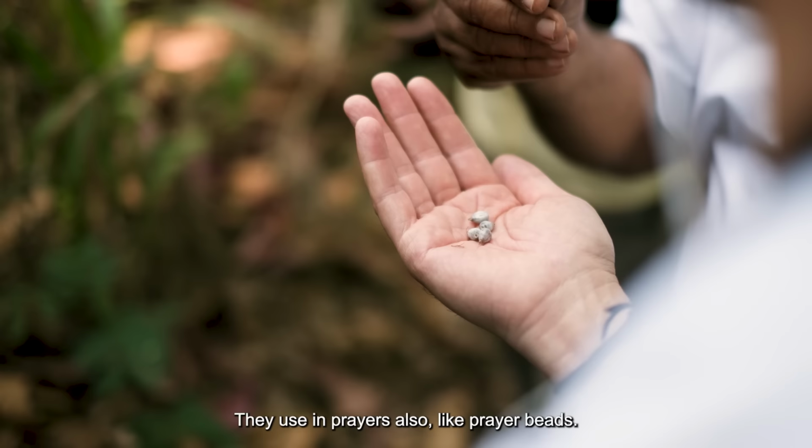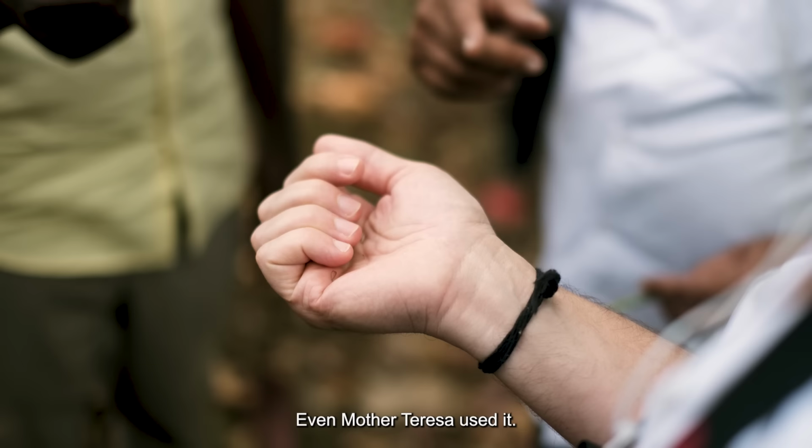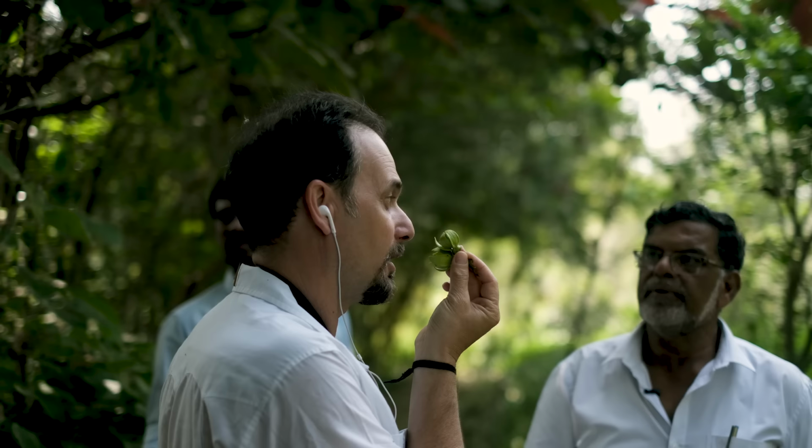They use it for prayers also. I know, like a prayer bead. It's like a mala, that's how the japa mala. Even Mother Teresa used it. Oh, okay. Yes.